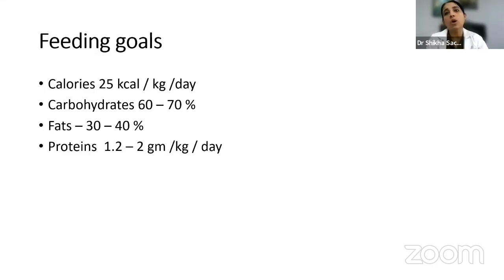Now, what are the feeding goals? We all know that indirect calorimetry is the gold standard for assessing the calorie needs in a critically ill patient. But we are also aware of the fact that most resource limited ICUs in our country do not have the setup of indirect calorimetry. So in that case, it is prudent to give around 25 kilocalories per kg of ideal body weight daily to the patient, and 60 to 70% of these calories should come from carbohydrates and 30 to 40% should come from fat. Protein should not be counted towards meeting calorie needs, but you need protein around 1.2 to 2 gram per kg per day in order to build the muscles, for various enzymatic reactions and also for immune integrity.